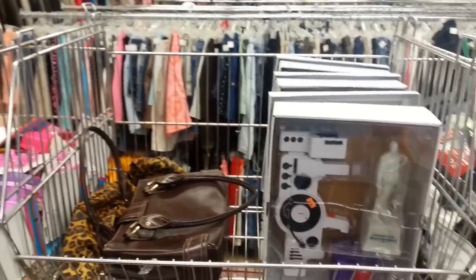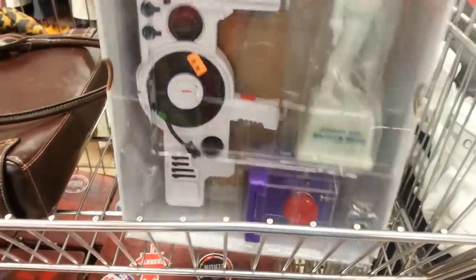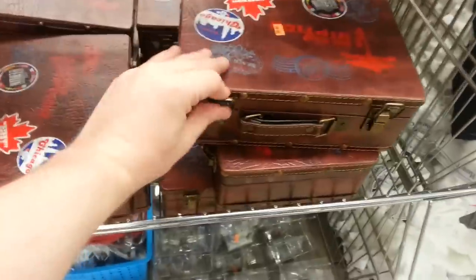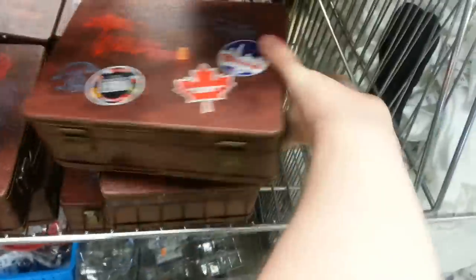And, of course, over in the women's accessories, I found all of these Saints Row 4 Wub Wub Special Edition Collector's Edition items. $30 for them, though? That's just way too friggin' much, but it's always amusing when you find all this stuff at Goodwill. And look at all these things for Dead Island Riptide as well.